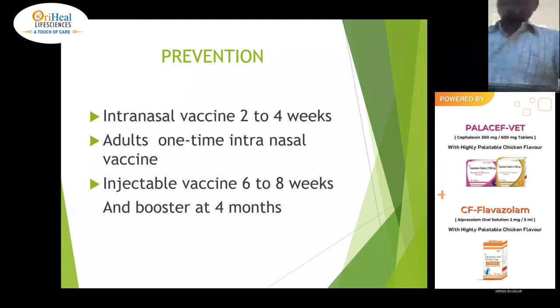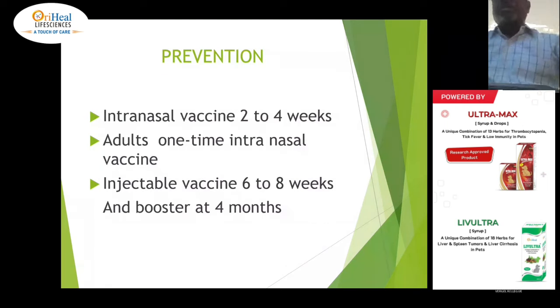You see the protocol for the vaccination, and you require this vaccine when you think that your dog is going to go to a shelter or to a show. You don't diagnose kennel cough in a pet which is in a house and not going out. Only when they go to boarding facilities, or are traveling abroad and coming back, or going to a show and coming back. In such cases it is enough, because we are already doing a lot of vaccinations, and over and above that you want to give this sort of vaccine.